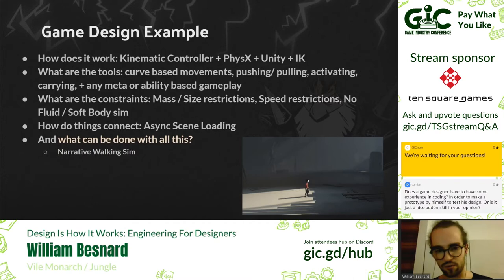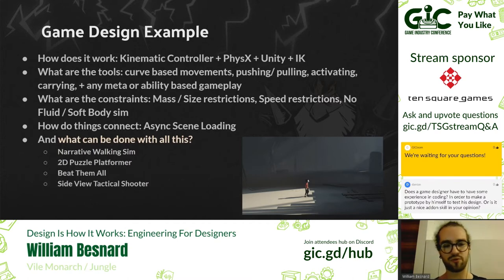And then you can think of, well, what can be done with all this? You can do narrative walking simulator. You can do 2D puzzle platformer. You can do beat them all. You can do side view tactical shooters. There is a lot that you can do here. So that's why this needs to be linked back to the top-down approach, because without a top-down approach, you could go wherever you want, and you will lack a bit of direction here.